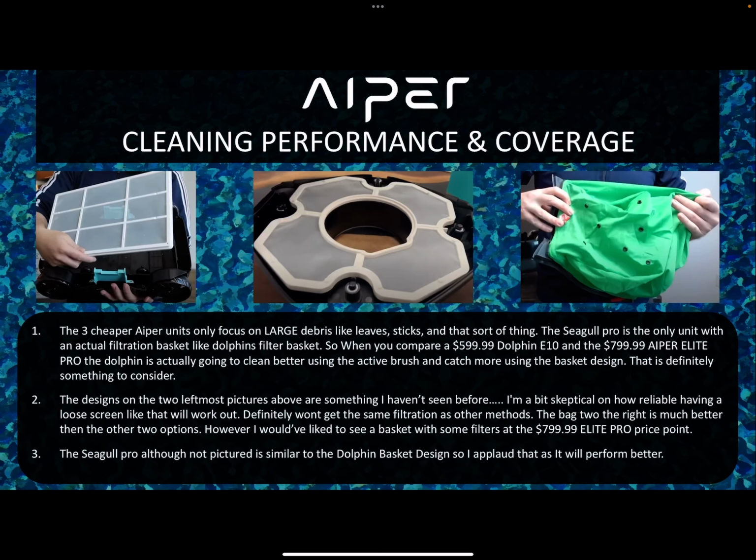So I would consider that the only one that would really be comparable to a Dolphin pool cleaner. I wouldn't compare these to a Dolphin in terms of performance. The Seagull Pro is the only unit with an actual filtration basket like Dolphin filter baskets. So when you compare a $599 Dolphin E10 or $699 E20 and the $799 Aiper Elite Pro, the Dolphin is actually going to be a better cleaner.